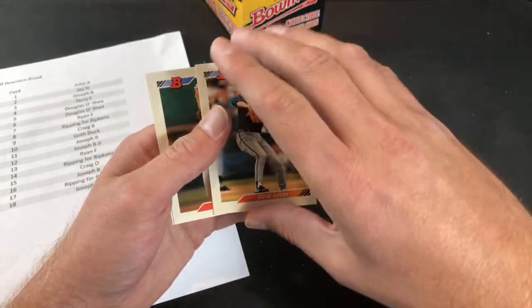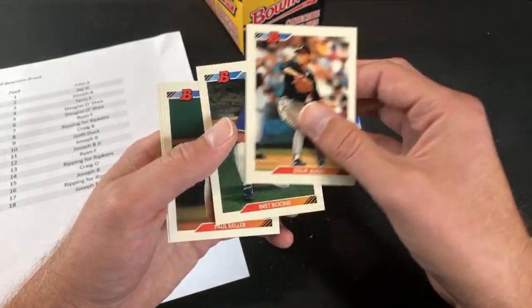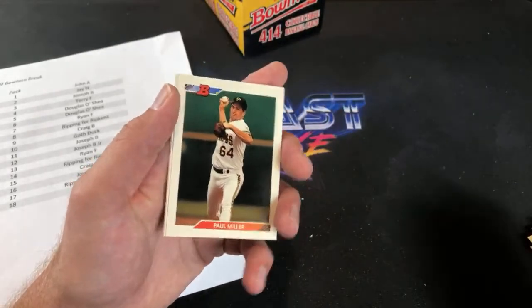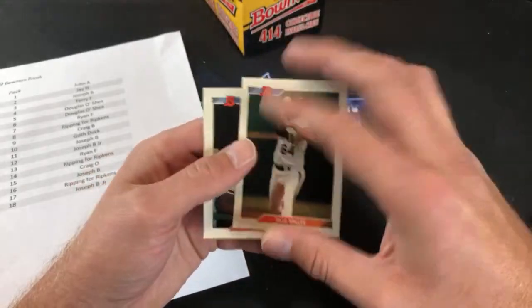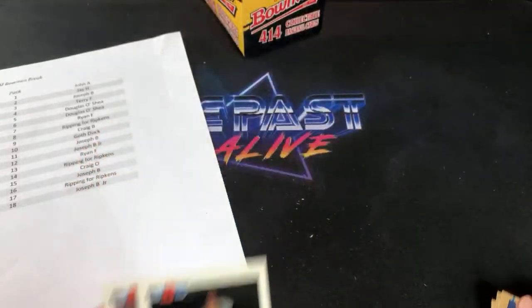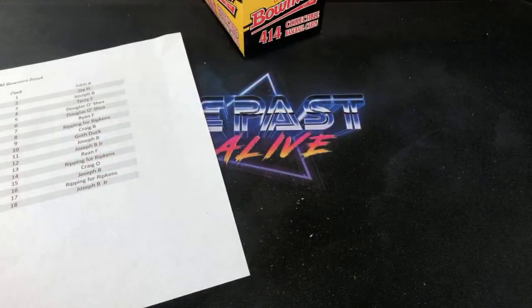Steve Avery. Brett Boone. Paul Miller. John Patterson. And there is the Pudge. Did not find the Rivera, but that is the chance you take.